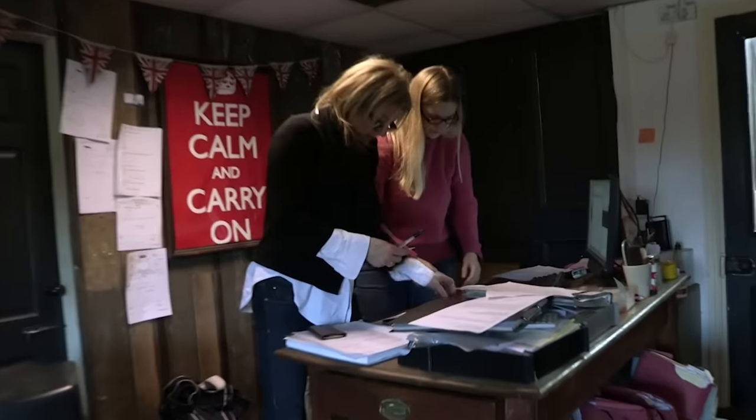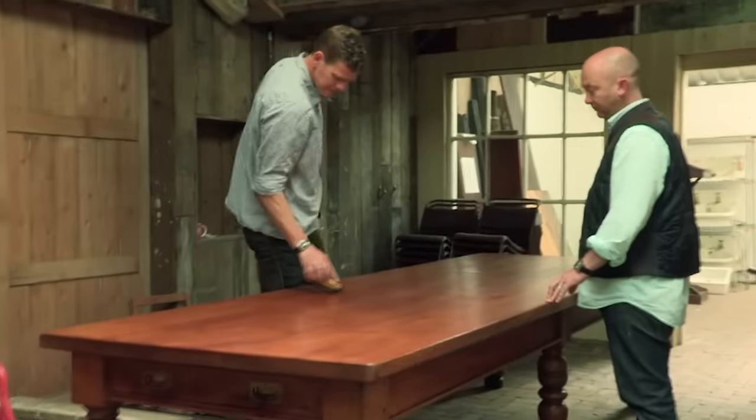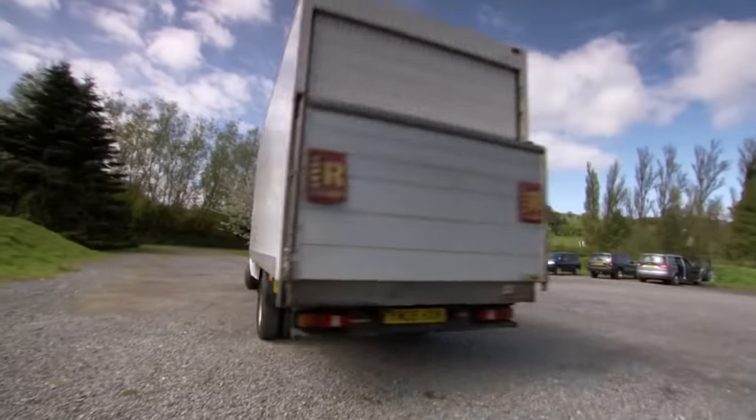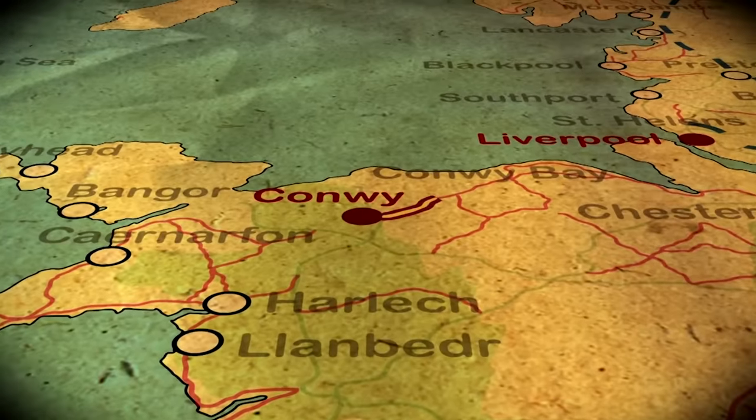It's business as usual in Conwy, and French polisher Alex has tipped off Drew about a family member who might have some items for sale. So Drew and Gavin head off on the short 50-mile drive east to Liverpool.